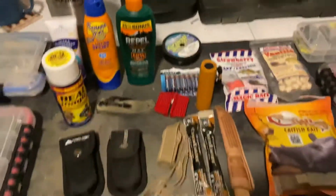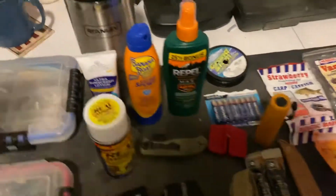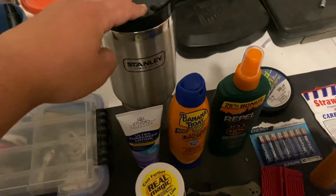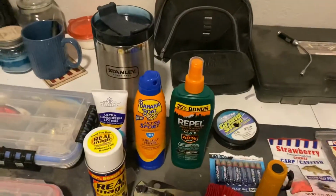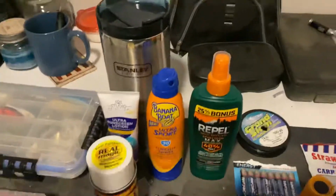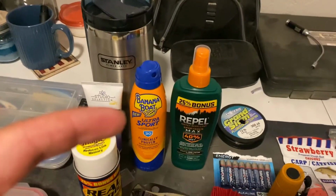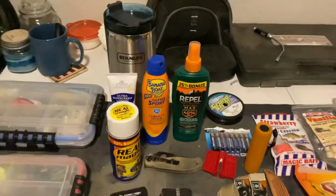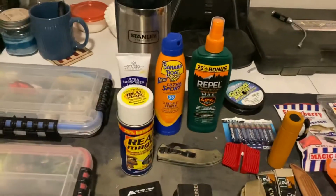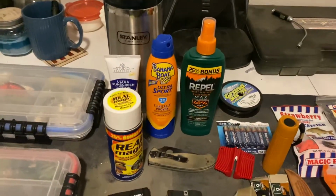So moving into the meat of the bag here, I always carry my Stanley Cup with me. So I have water, or in the wintertime whenever I go ice fishing here, coffee, stuff like that. SPF 50 sunscreen lotion, SPF 30 spray, and then some 40% DEET repellent for the ticks and bugs here in Kansas, which I have to say, they're the worst of anywhere I've ever seen.